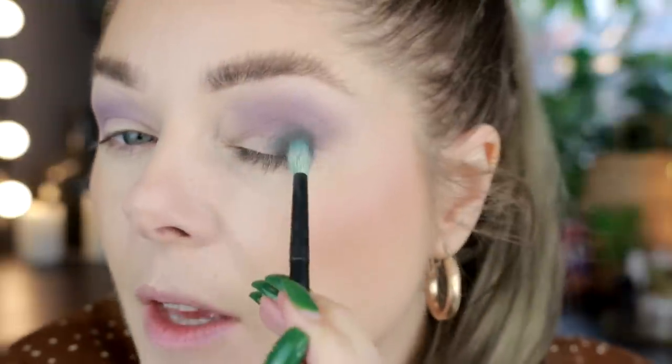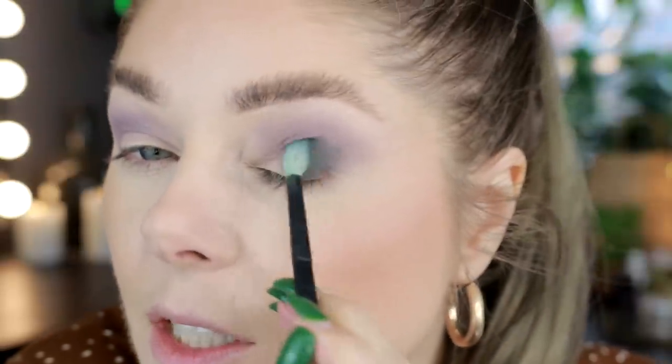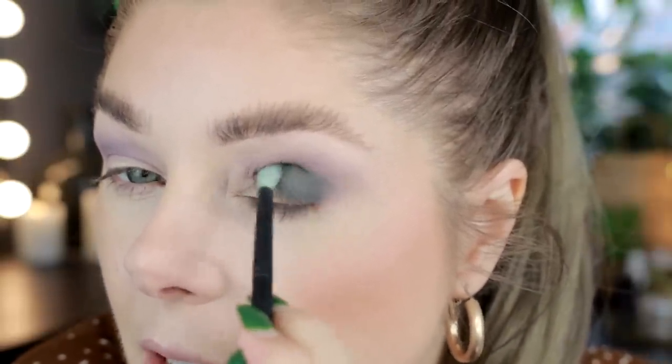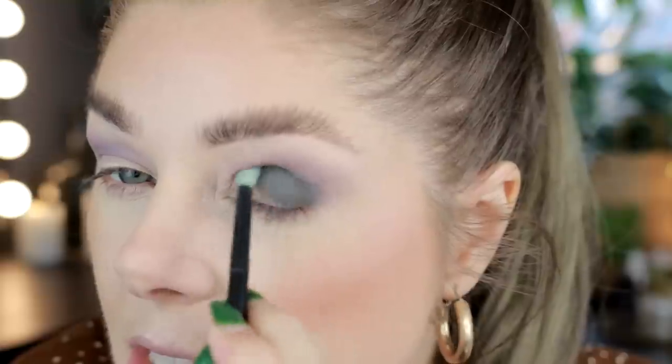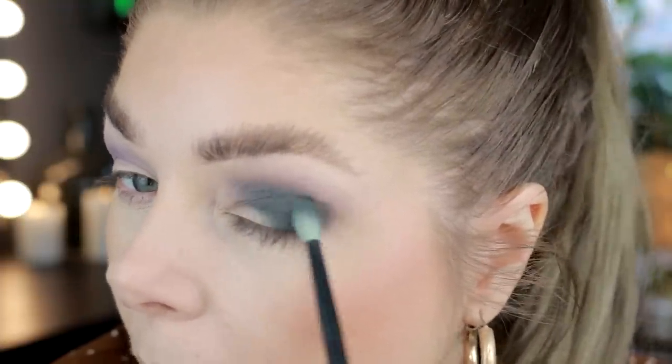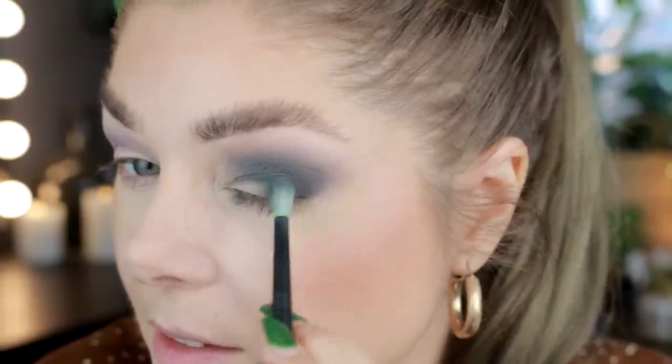I'm just gonna deepen up the outer corner, putting this on like half of the outer lid, and just deepen it up a little bit in the crease as well, making this look a bit dramatic, because hey, this is the season to be dramatic. If not now, then when? Okay, so that is really nice and smoky, and it's got a little bit of that cool tone green tint.